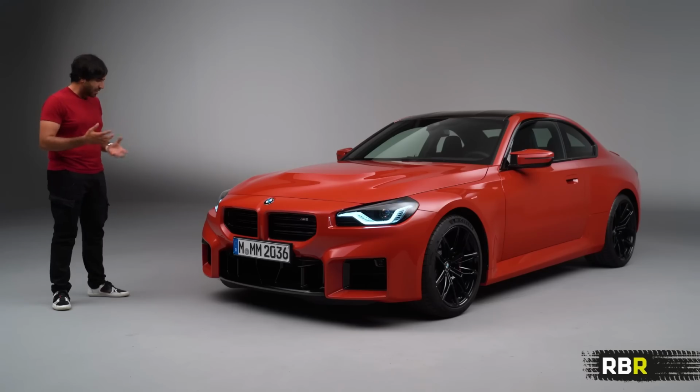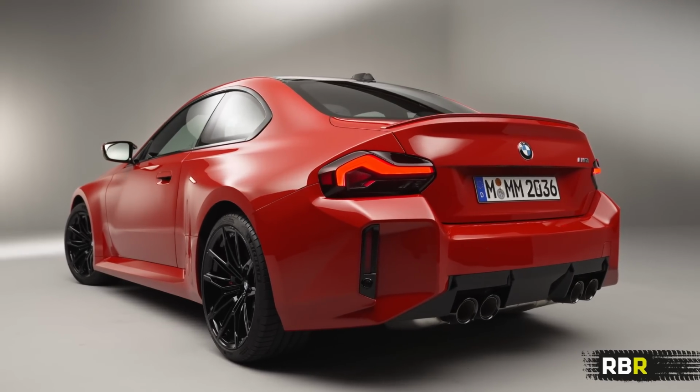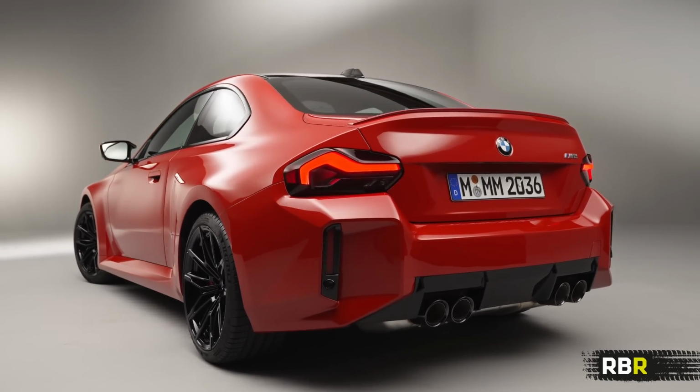This has got kind of race car, rally car, a bit of M1 vibes to it. Maybe it's the color, I don't know. We have to have a proper look at this because this is very different, but so much M DNA.